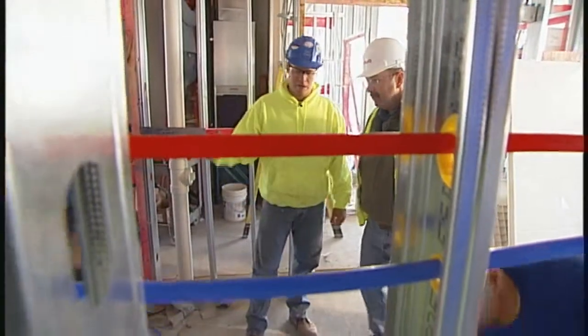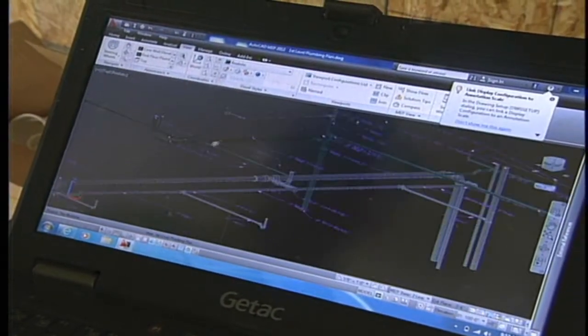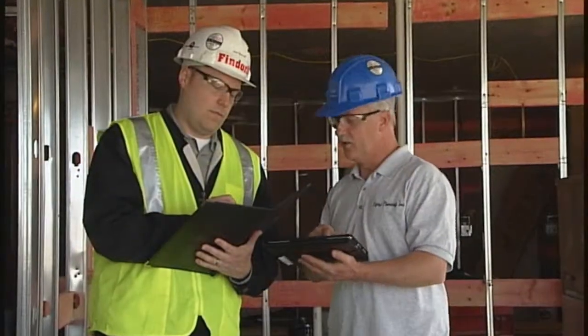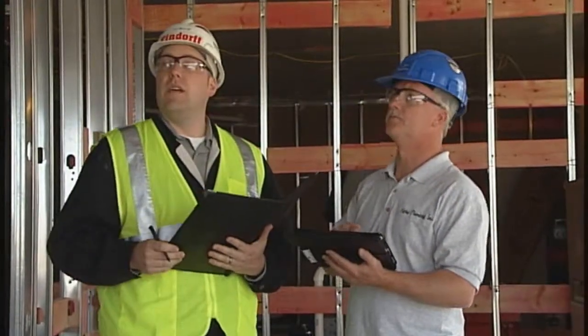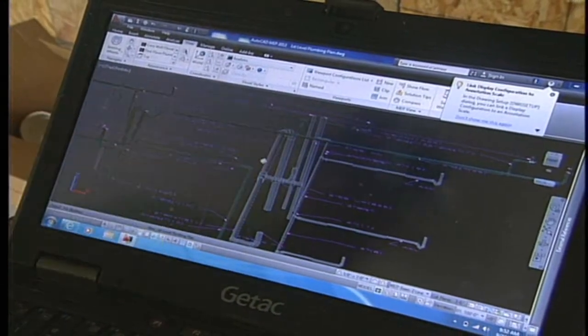Yeah, I mean, it saved us a ton of time, not carrying those down. Everything was accessible right in front of us. I could carry it in a backpack, and we could have access to it instantly, where with the plans, they get wet, they're hard to read. On the computer, it was easy to see every time.